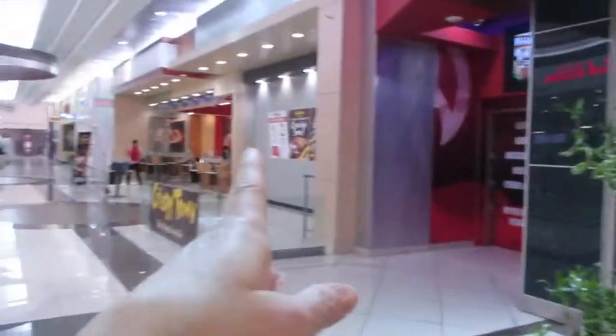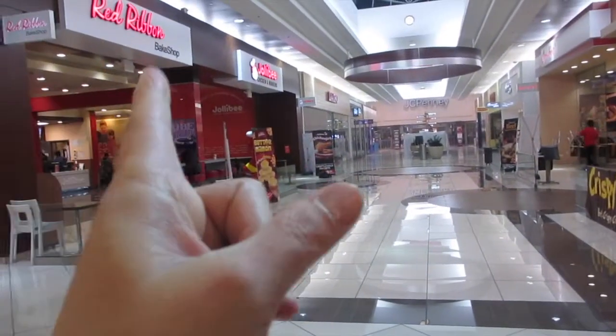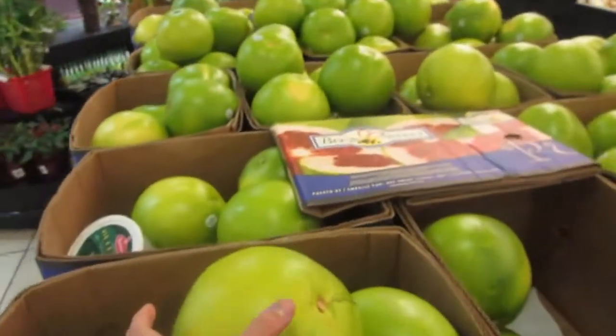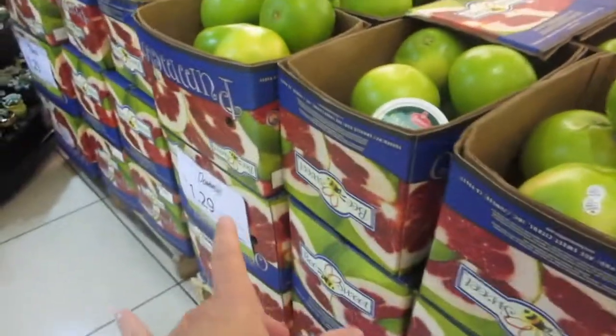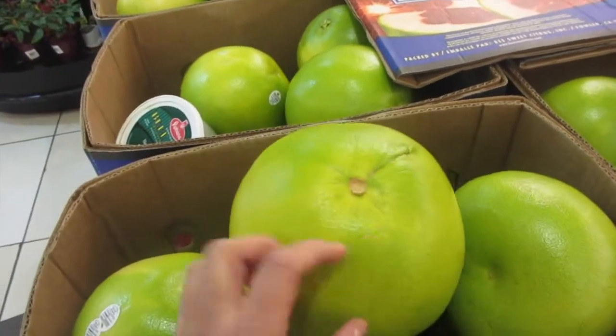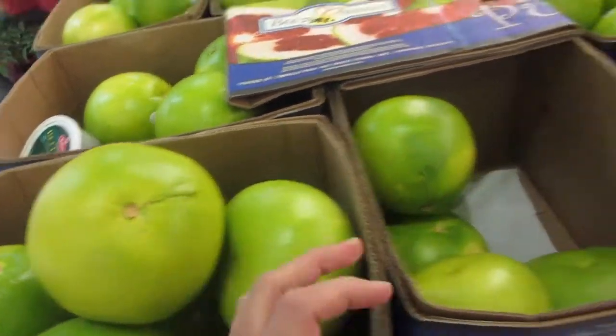We went to Chowking and then Jollibee. The mall is actually closed. Jollibee and Red Ribbon, and Chowking is a popular Filipino restaurant. I love these. These are pomelos. This is very light in taste, like a grapefruit. Really nice. We used to eat this a lot in the Philippines.